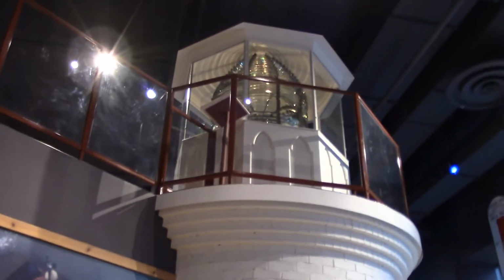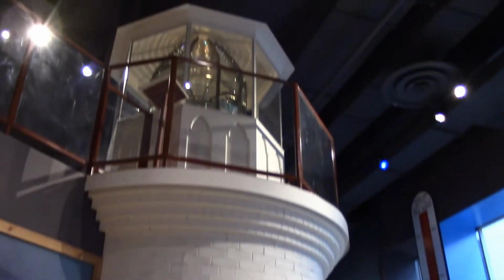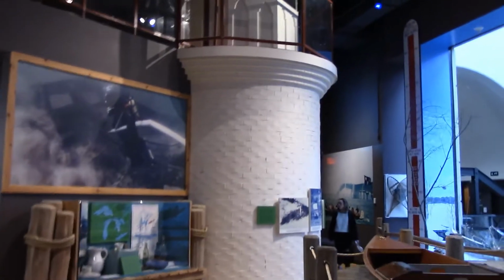Something new I've never noticed before. I've always noticed that up there, but I never noticed that it's shaped like a lighthouse. Oh, that's cool. It looks like a hunting shed.